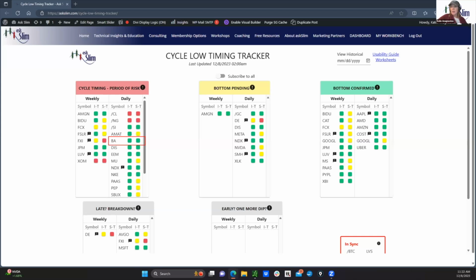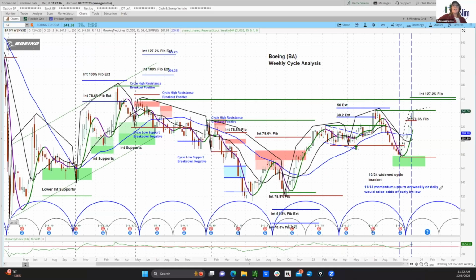And I will now switch over to the chart. Let me get rid of that box. Let me know when you can see the Boeing weekly chart. Got it. All right, so this is the weekly chart.